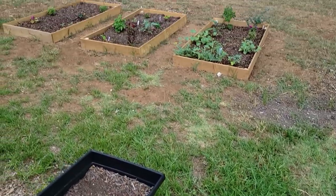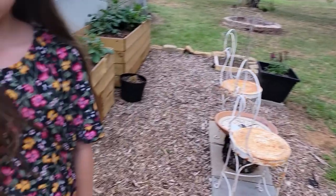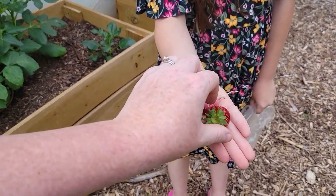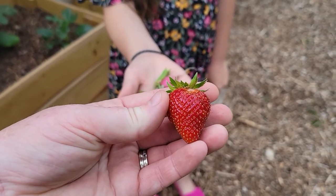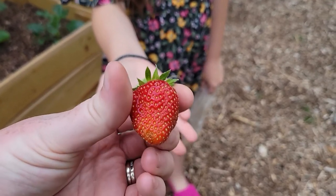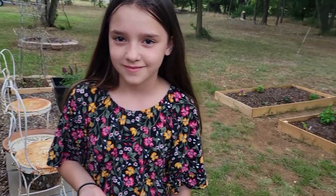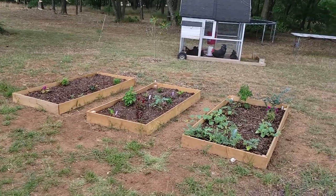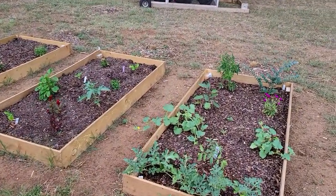And then the last thing I want to show y'all are my kids' beds. Where'd you find that? Well, apparently I missed this ginormous strawberry when I was showing y'all the strawberry patch. So she's definitely pretty happy about that. But one last area I want to show y'all. This right here. The kids' beds are doing really, really good.